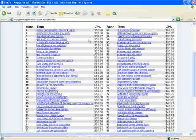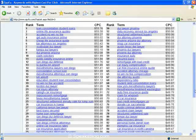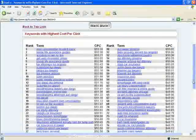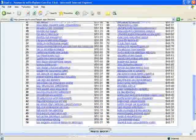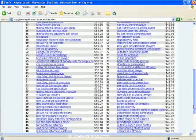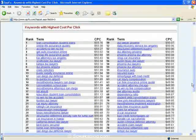I mean, cost per click, they reckon for some of these is $53. So you could seriously look at those. That could be some very, very profitable sites to create. So it's worth looking at these, things like this, and seeing if you can create sites around them. But obviously, only if you can do something about it. So it's something to look at, something to consider, but there's a lot of possibilities here.